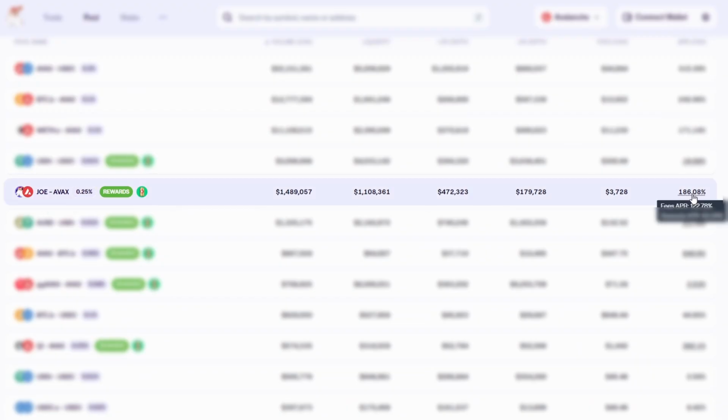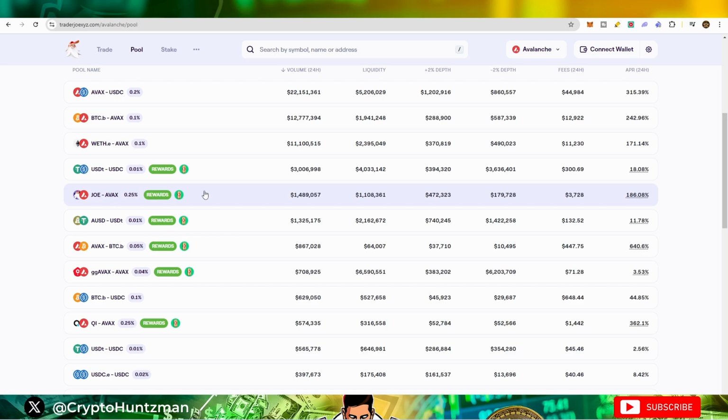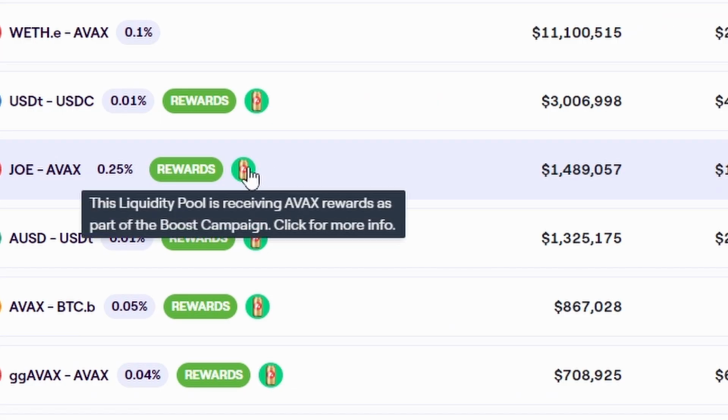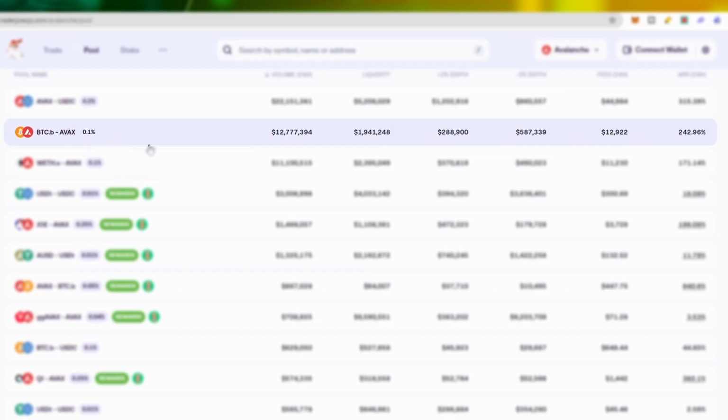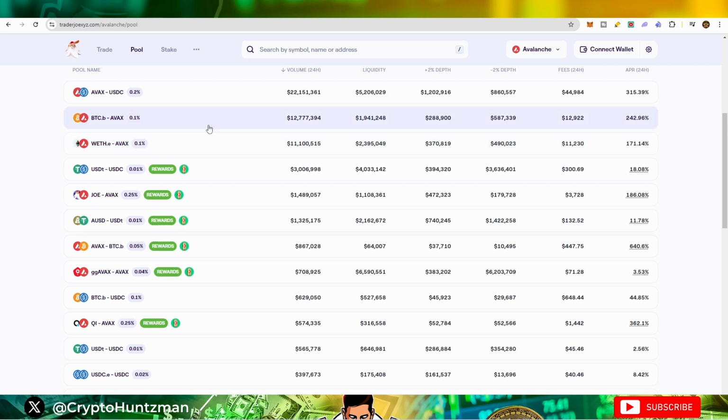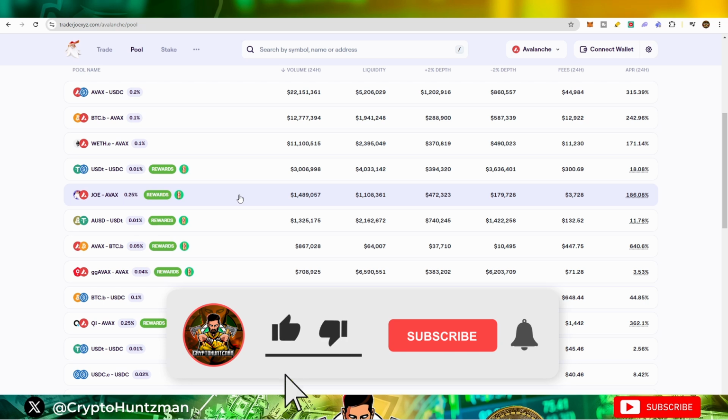This is down here at 186%. Currently it's incentivized again by extra rewards, you can see here, as a boost campaign. But they also have another one here that caught my eye, BTC and AVAX again, which is 242%. Now, I have two options to pick here, obviously the BTC and the Joe one. However, for this purpose I will be going into the Joe and AVAX, and I'll go into a bit more detail of this in a minute.